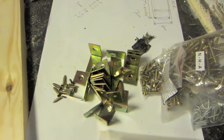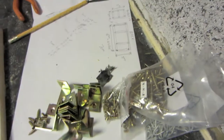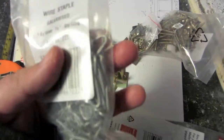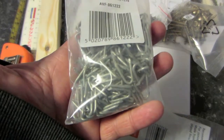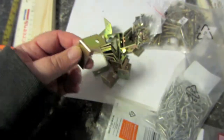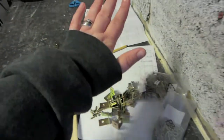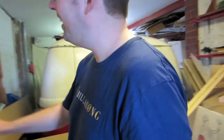This is what John bought. That's really boring. That's what he went back to B&Q to buy. These little staple hook thingies and these brackety things. No, we can't show you John's technical design. We've got to patent that, haven't we? Babe, we've got to patent it.